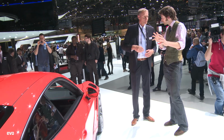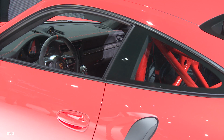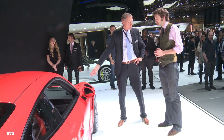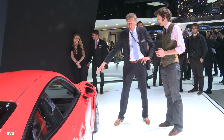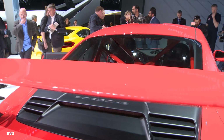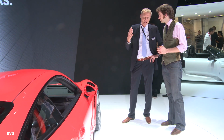So how much weight have you saved overall? Overall, it's a balancing calculation because the big rims and big tires are a little bit heavier than on a GT3, but for example, the fenders are half the weight of a GT3's aluminum fender. They're about 2.5 kilos. On the front lid, we save about 2 kilos. On the roof, another kilo. The whole rear lid and the rear spoiler is carbon fiber, so another kilo saved.